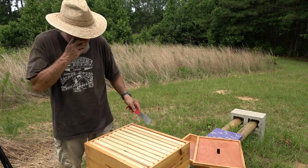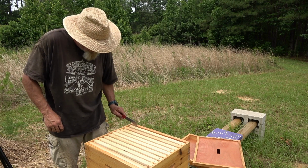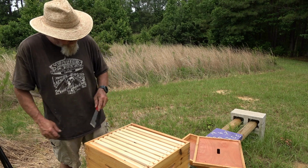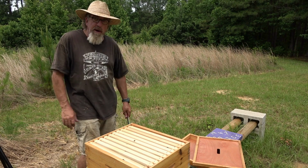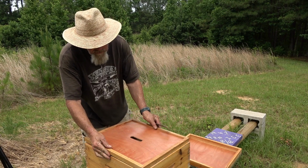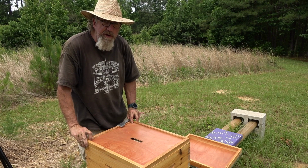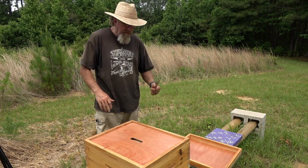Now we'll probably let them go another week, and then we'll throw another hive body, deep body underneath them, and let them start filling that up. From everything I've read and heard, you put another deep body underneath them, and they'll work their way down into that, because they want to work from the bottom up.